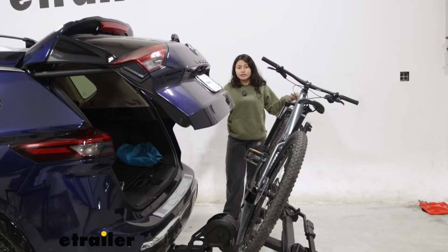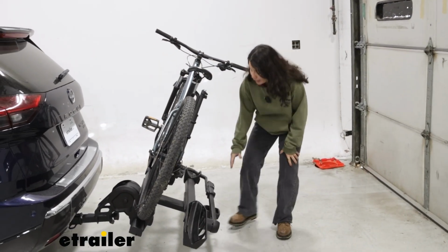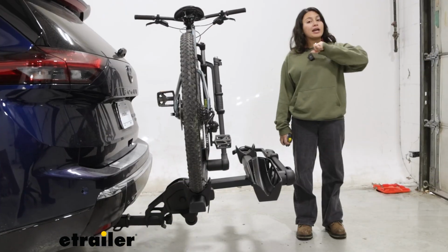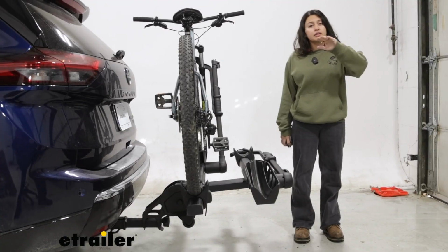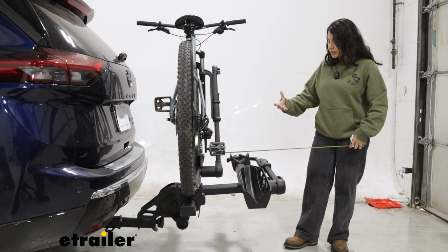So the T2 Pro XTR is definitely designed for ease of use, just making it easy to load your bikes up, load your bike rack up, or grab whatever you need from your car. Now back to the Rogue. The Rogue and most of the hitches that fit on the Rogue sit a bit low to the ground, which means your bike rack is gonna sit low to the ground too. So let's get some measurements here.